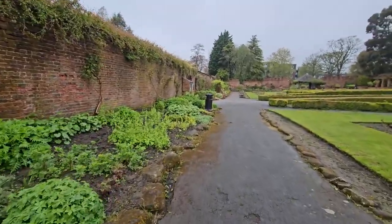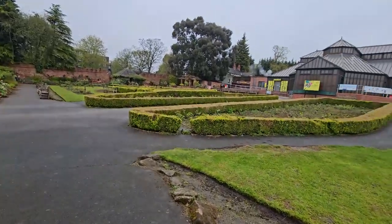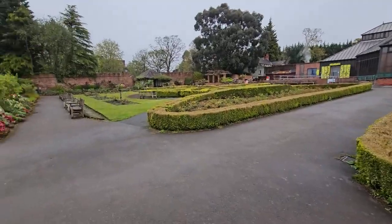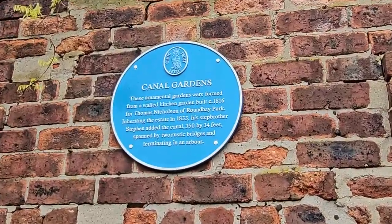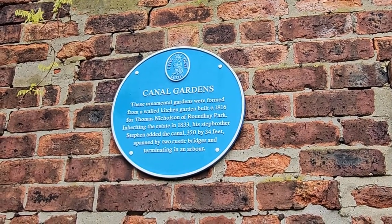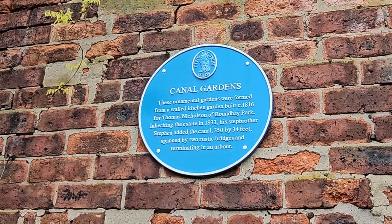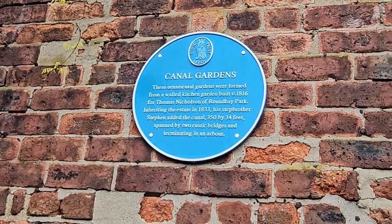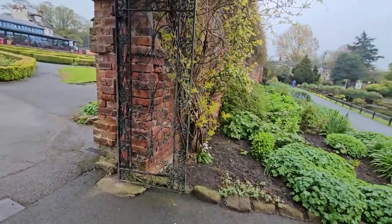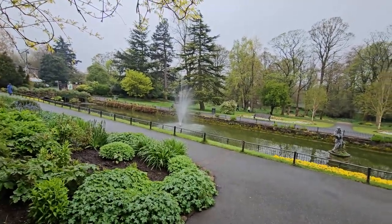Again, it's just the wrong time, isn't it, for this type of garden? And that's the butterfly house, and to the right I think is a café. The bit in front of us is the butterfly house. Yeah, it was Canal Gardens. Ornamental gardens formed from a walled kitchen garden built in 1816 by Thomas Nicholson of Roundhay Park. In the estate in 1833, his stepbrother added the canal, which is behind me, 350 by 34 feet, spanned by two rustic bridges and terminating in an arbour. There is a school party in there at the moment, having their sandwiches. So I'll come back maybe in a little while and see if they've gone.